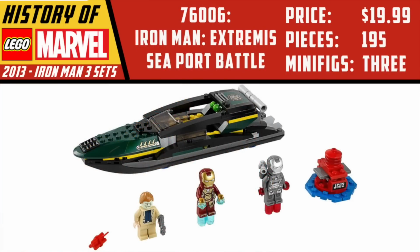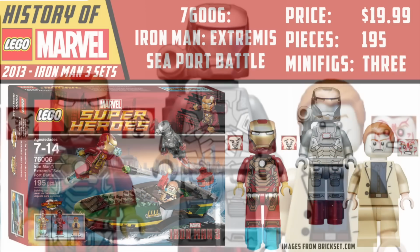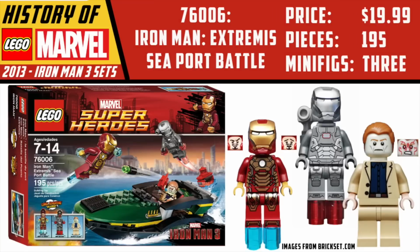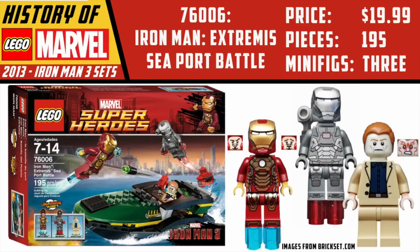After that, we have Iron Man Extremis Seaport Battle, which was $19.99, had 195 pieces, and came with 3 minifigures, including our first ever LEGO War Machine, which to this day is a very rare and desirable minifigure because they haven't really made too terribly many War Machines over the years, and of course, that first version is always going to be pretty desirable. Another thing to point out is that the Aldrich Killian LEGO minifigure head was double-sided, but it also was glow-in-the-dark to kind of show off that Extremis effect, so definitely a unique take on this figure. It doesn't look that great along other figures as you see here, but it was something adventurous and cool.